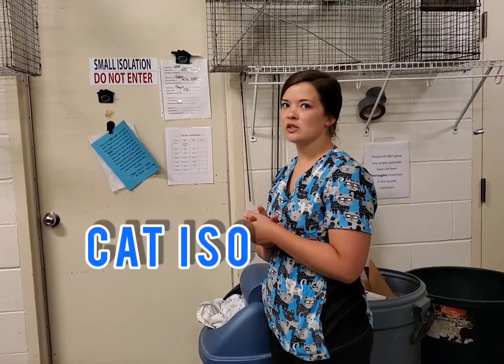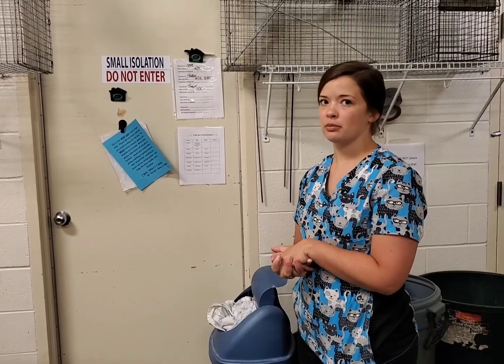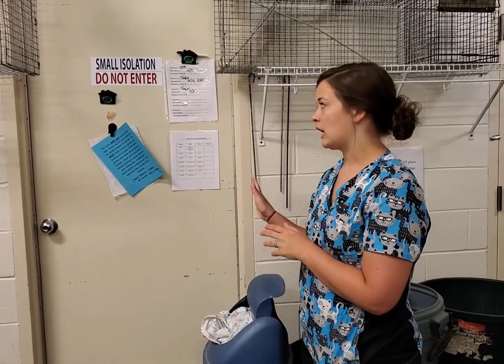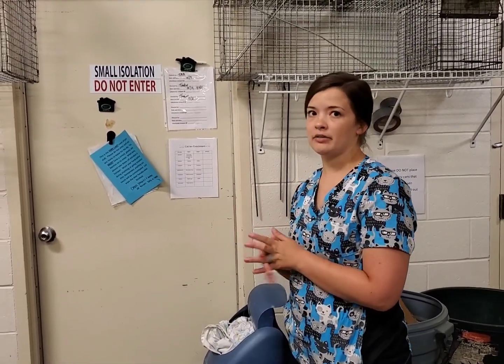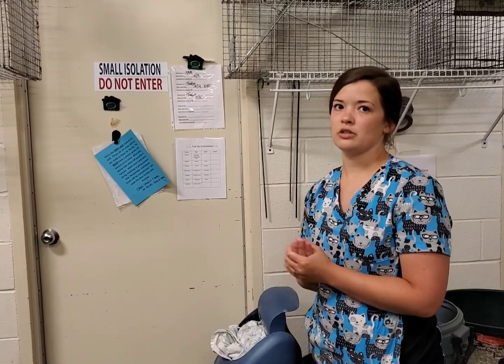Cat isolation, so this is where any sick animals are housed that we don't want intermixed with our general population. There are 3 kittens in here. They just have a little bit of an upper respiratory infection, so they'll be on antibiotics until they're through with that, and then they'll be introduced into the general population once they're healthy enough.